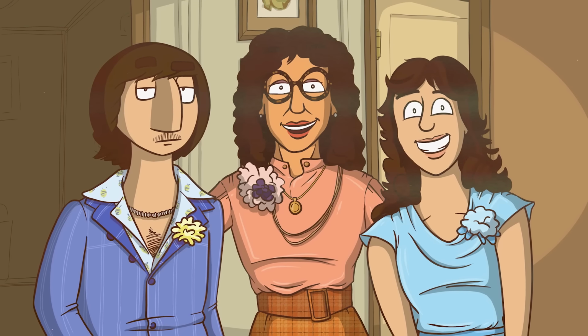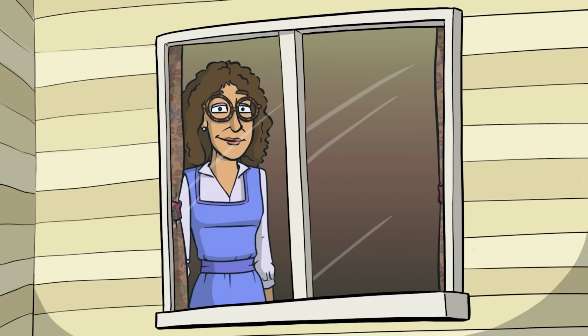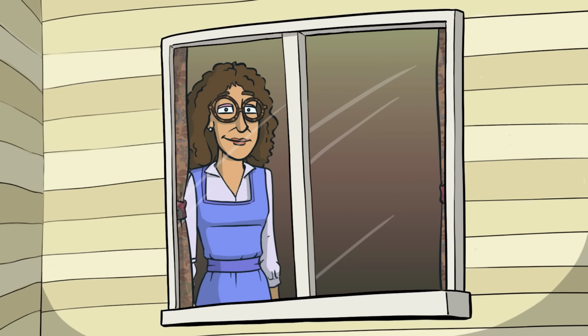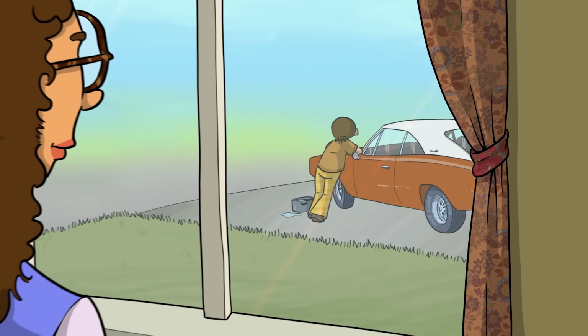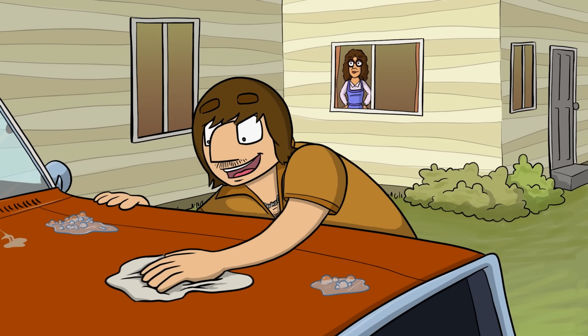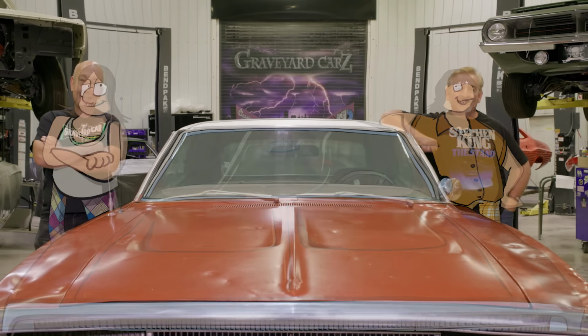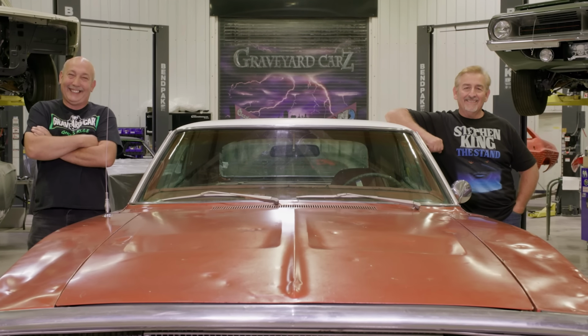One of the most wonderful stories I had from my mom was in her last days, we were remembering that day. She loved the idea of looking out that window and seeing me out there scrubbing on that car. And she could tell the passion. For the first time in my life, I was truly, truly in love. That is the beginning of what became Graveyard Carz nearly half a century later.